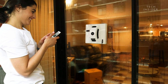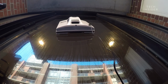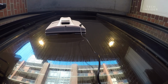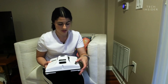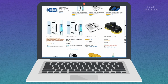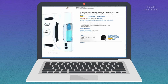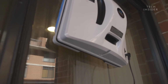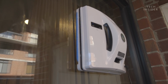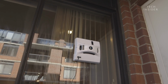It's controlled with a remote, which you can use to control its movements or tell it to move autonomously. You only have so much slack to clean your windows because this specific model has to be plugged in while in use. They do have a newer model which is rechargeable and has a built-in tank and sprayer. The Hobot uses suction to adhere to the window, and I was surprised at how well it hung on. I kept waiting for it to fall off, and it never did.